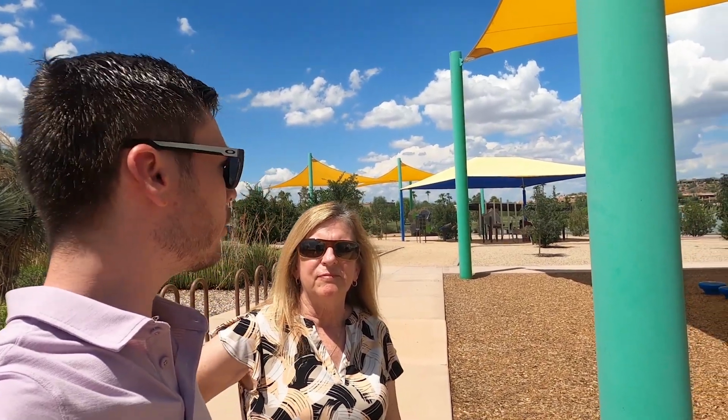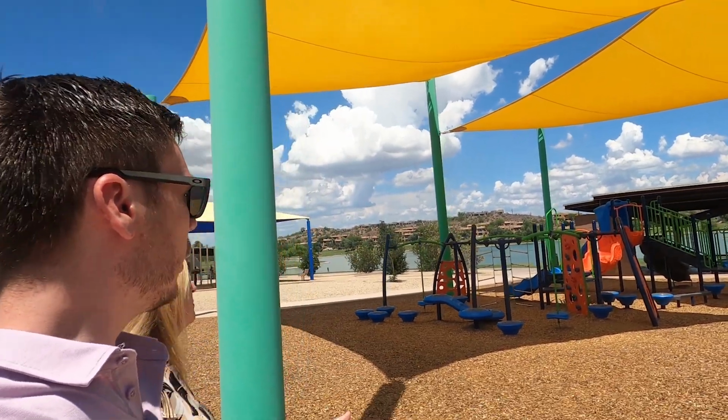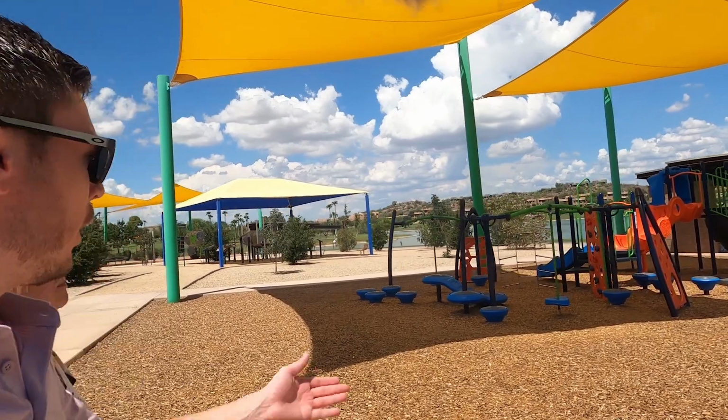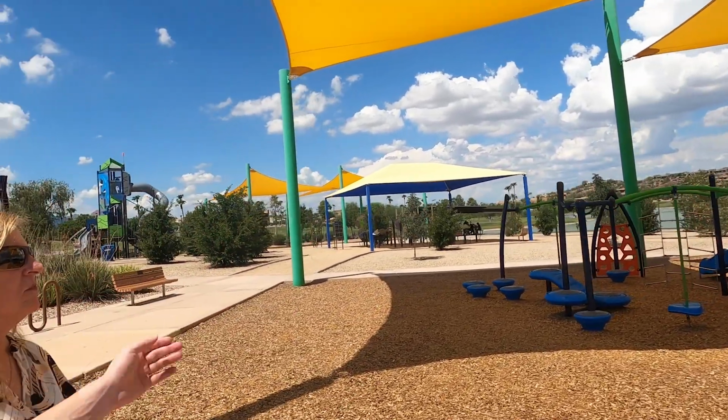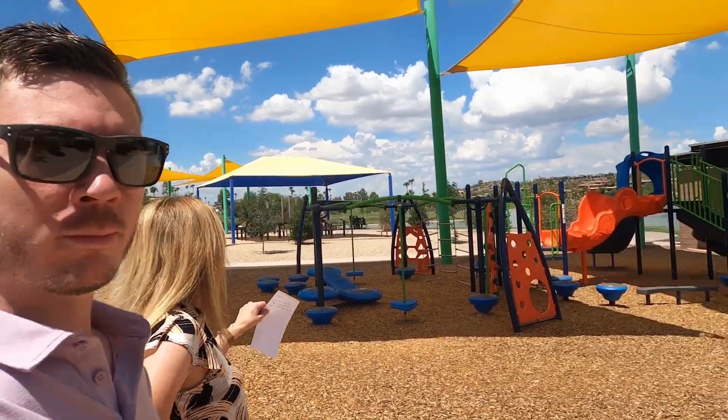Absolutely. All right, guys, as we're coming up right here, we have a great little park that was just fully redone here at the Fountain Park. As you can see, covered areas all around to keep you in the shade. They have all kinds of different fun things for the kids to go around and play with. Jungle gyms, slides. Yep, they have picnic areas with barbecues.